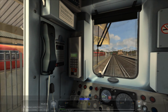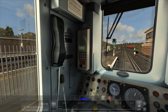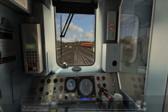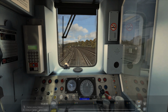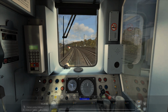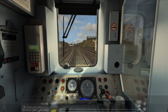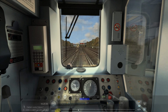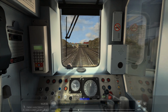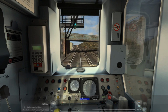Someone could do a scenario from Wimbledon here where they put in the D stock of the virtual District line. That'd be sick. And once the Just Trains route with the S stock comes out, pop that in there as well. Or there's even an AI S stock version already out there, so potentially. But it's not really necessary. It's such a little bit there where the District line comes over.